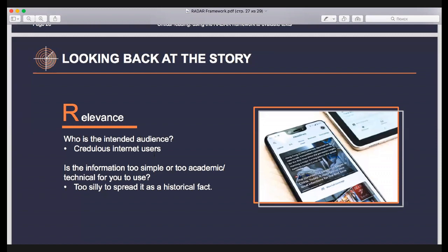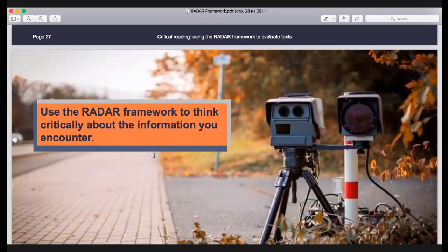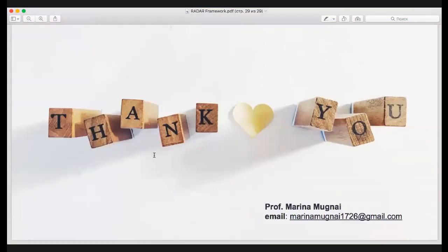So the conclusion is, whenever your students have to work with a text, remind them of the RADAR framework, which will help them think critically about the information they encounter. That's all I wanted to tell you today. And if you have any questions, I will be happy to answer them at the end of the session. Thank you for your attention.